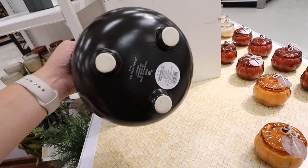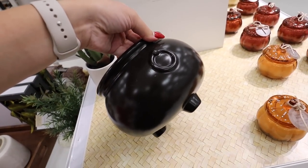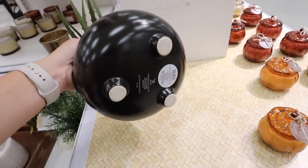Here is an item that I haven't found in any of the Halloween sections yet, so I'm super excited to have found this. This is a Threshold small cauldron candy bowl. This is only $10. I think I'm going to have to pick this up.